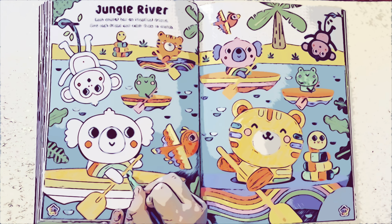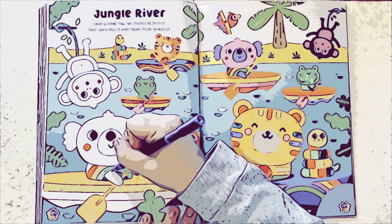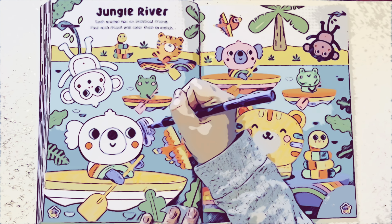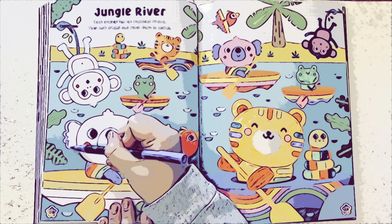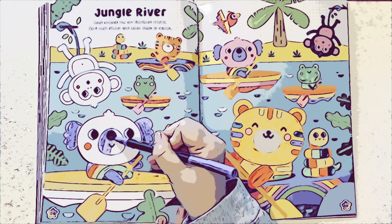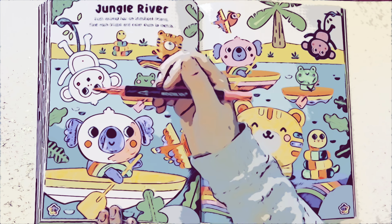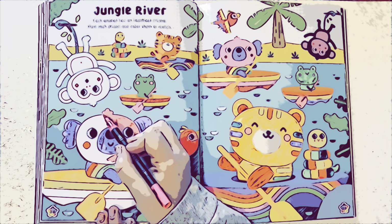I sure do love to color. It's very fun. It looks like we're using purple now. Purple's a great color. Now let's finish up our koala by using pink. And we have to use pink on the boat too.